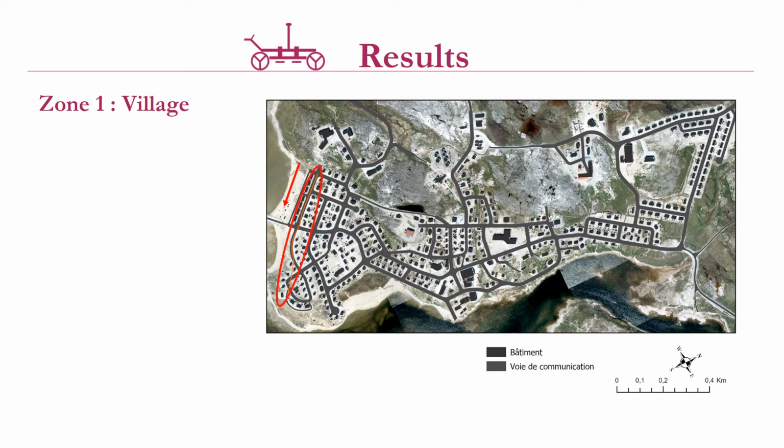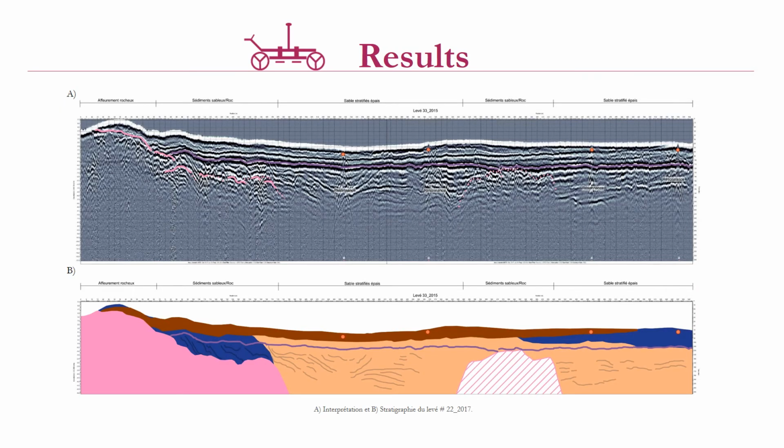Here is the survey number 22 that was carried out in 2017. This is the profile of this survey. It starts on bedrock, and we can see the bedrock going deeper as we go further in the profile. Above the bedrock, we have some sandy sediments that were interpreted as littoral and near-shore sediments. And then we can see some stratification. We have a thick unit of sandy sediments interbedded with silt, and this is interpreted as the unit glaciofluvial subaqueous outwash fans sediments.